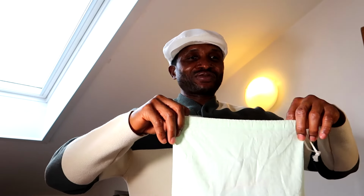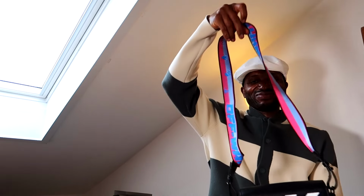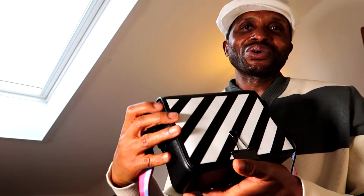It's in a dust bag. There's no box. I didn't really care to take the box from the store. Oh my days. This bag is so good. Look at the dust bag. Off-White. I live for this bag. This is such a cool bag. You see the details. Just look at this. Oh my days. Look at the opening.